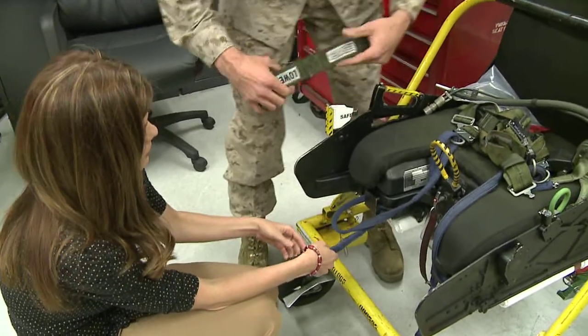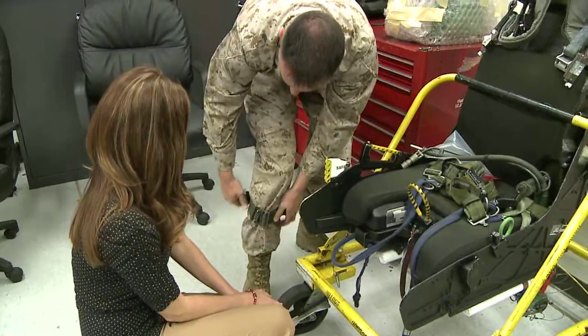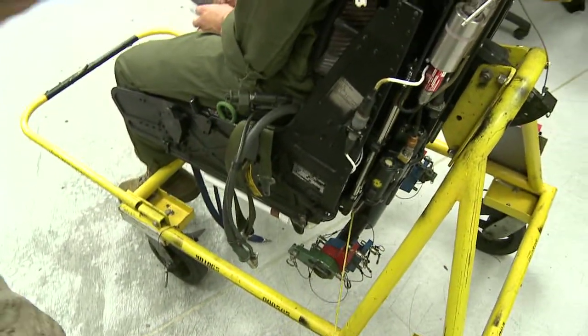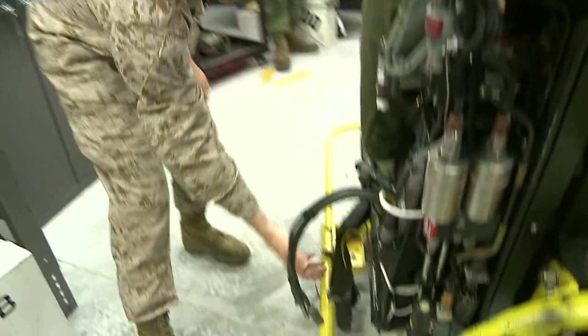Setting off a sequence of events, the crew members' legs cinched in with these straps so that their legs won't hit the front of the cockpit as they come up out of the aircraft. The seat launches up these guide rails. It's going to leave the aircraft in about half a second. That's when these rocket motors on the bottom will kick in. Those will propel him another 200 feet within about a second, second and a half.